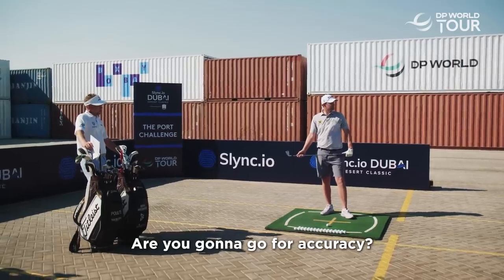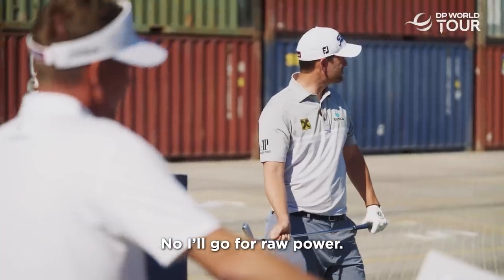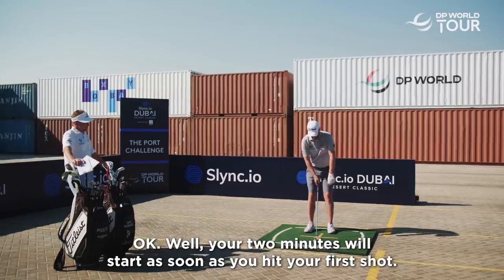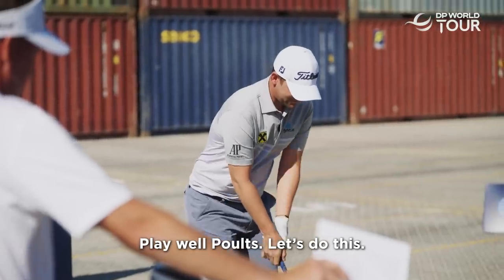Are you going to go for accuracy? No, I'll go for raw power. Just aim straight down the middle and hope it finds one of the open boxes, to be honest. Well, your 2 minutes will start as soon as you hit your first shot. Play well, Poulter. Let's do this.